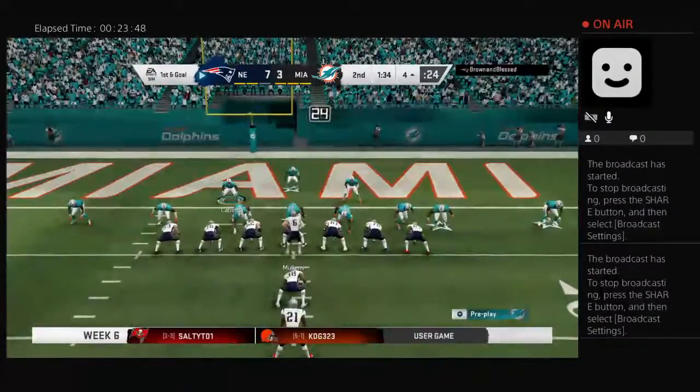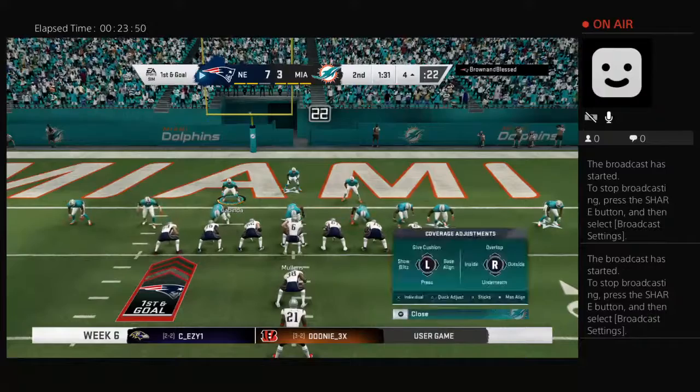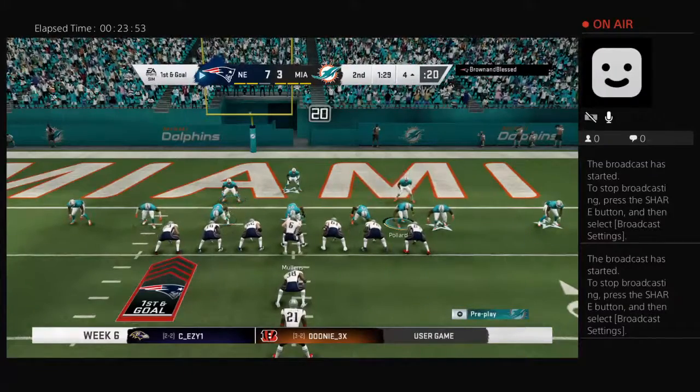Ready up. 98. Watch 98. 98 for Mike. Silver. Shoot. Go on.